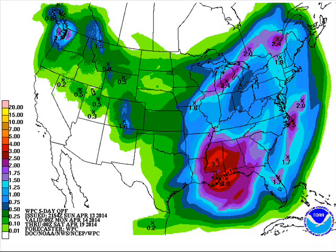QPF chart, precipitation over the next 5 days through Friday evening at 7 o'clock. The heaviest rain will be over Mississippi and Alabama, where rainfall amounts of 2 to 4 inches is possible. Most of the rain you see in the state fell last night, with very little in the next couple of days.